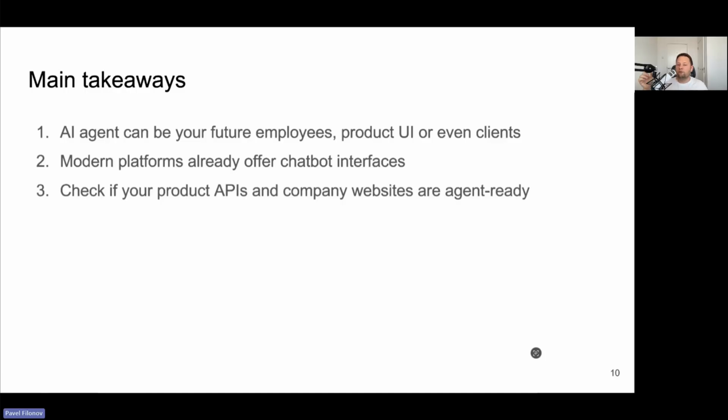AI agents in the future can maybe be your employees, maybe they can enhance your product UI, sometimes maybe even replace it. And maybe an AI agent can even become your client, which will actually pay for the services your platform provides. A lot of modern platforms already offer chatbot interfaces, and I think it will be mainstream for many years in the future, because people just like simple chatbot interfaces and interacting with robots using natural language and not by a lot of mouse clicking.